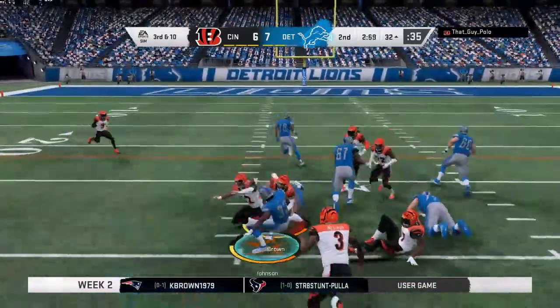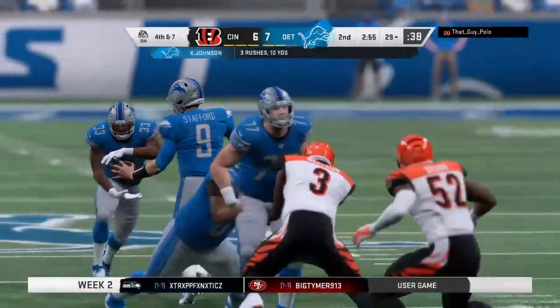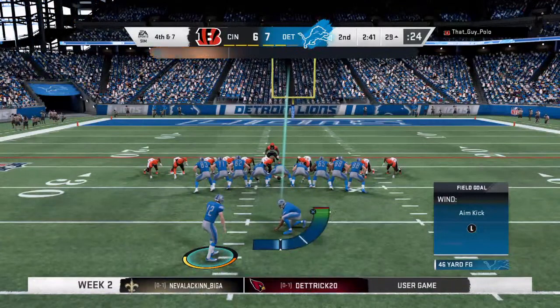Stafford going to give this one off to Johnson. And this effort will not get it done. He stopped well short of the first down at the 29. Call it a gain of 3, and it'll bring up 4th down.